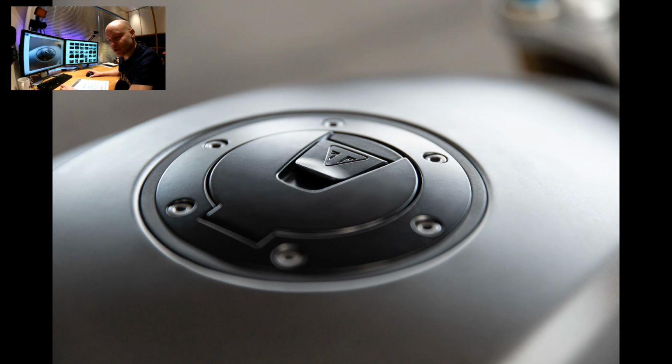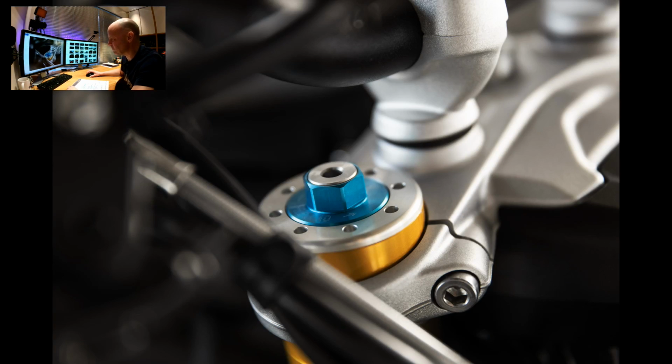Okay, fuel cap, I just want to show you this because this is the first time ever apparently that on a keyless system Triumph have included the fuel cap, so that's good news. It looks just like any other Triumph fuel cap really. Certainly looks the same as the one on my Street Triple, but this is now working with the keyless ride system, which is something I just don't think you need, but anyway, there we go, it's on there.